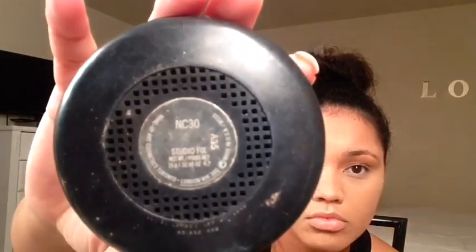Next, I'm going to take my MAC Studio Fix in the color NC30, the pressed powder, and I'm going to use a powder brush, and I'm going to use this all over the face just to set the foundation. So you also want to tap that on there just to set everything.